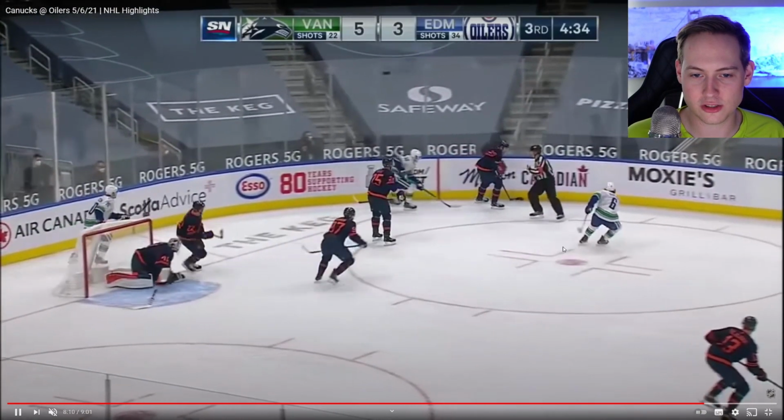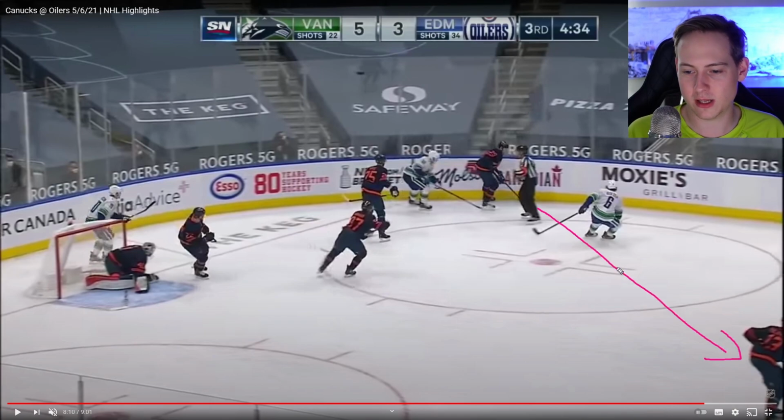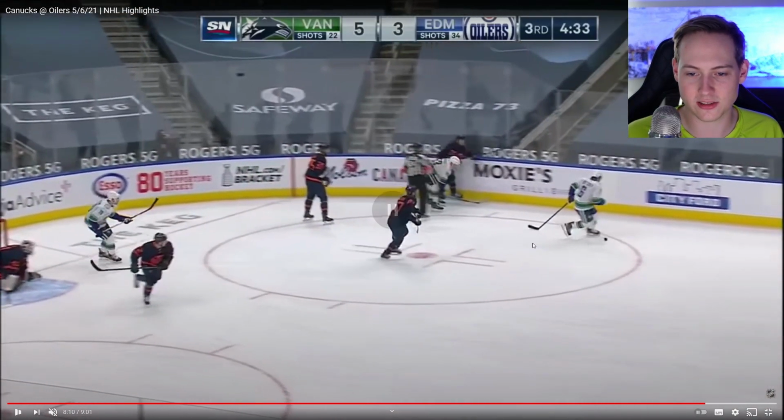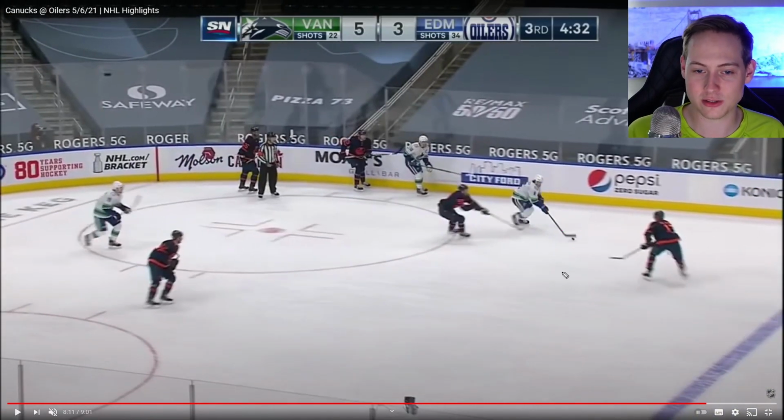What he does is he just tries to get it to Jesse Puljujarvi, right? He wants to make a nice little breakout and let Puljujarvi get across center and try to make a play. But as Boeser's turning, you can see that flattens his skates, right? So that basically makes a wall here in his skates, which it hits. And really luckily for Boeser, it ends up right on his tape. So Boeser has the puck.